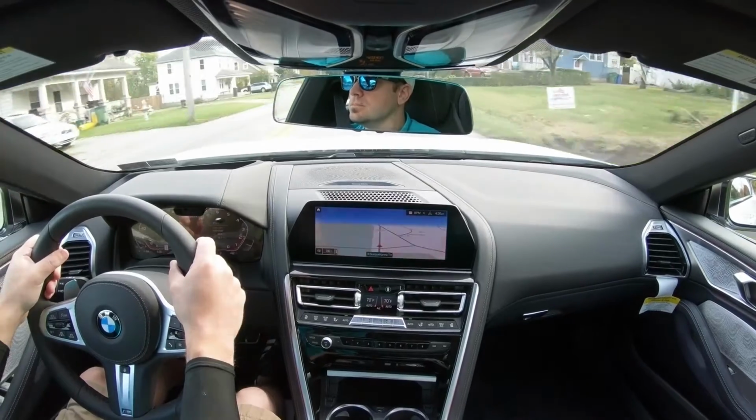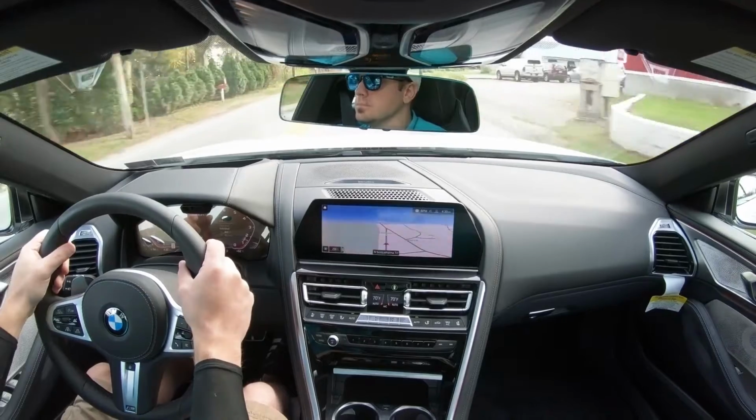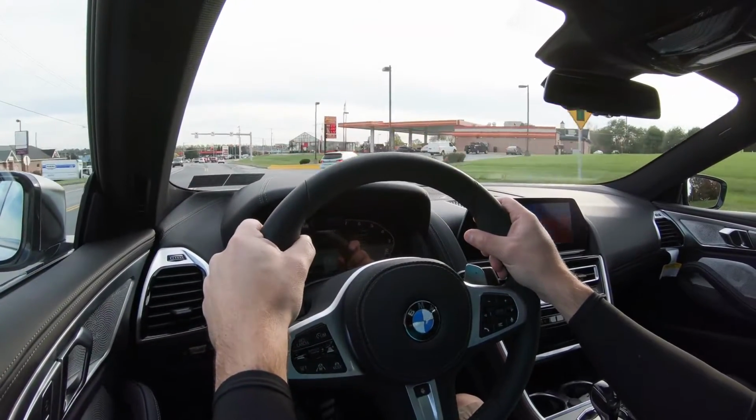Not as quick as the M8 I recently drove, but dang, this thing is a beast. 0 to 60 at 3.7 will definitely send your head into these very comfortable headrests, I can attest to now. That acceleration was amazing. I absolutely love it.